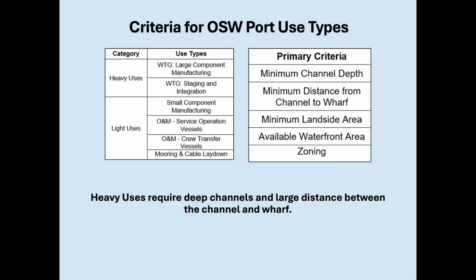So we looked at basically 5 different port use types to see where in Humboldt Bay they could occur. For this presentation, I categorized them as heavy uses and light uses. The heavy uses are the WTG large component manufacturing of the foundations, towers, nacelles, and blades. The other heavy use is the staging and integration of those WTGs, putting those components all together. And then light uses, manufacturing smaller components, operations and maintenance support, and mooring and cable laydown.